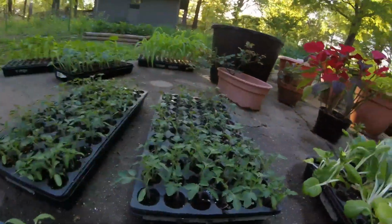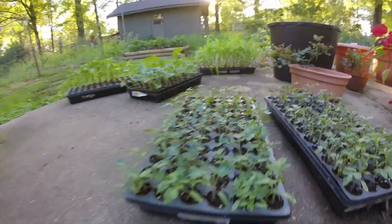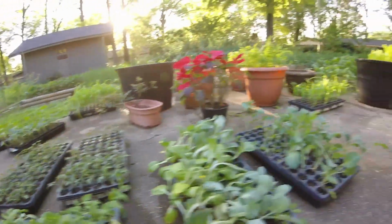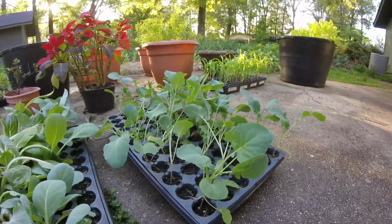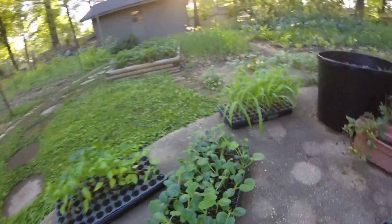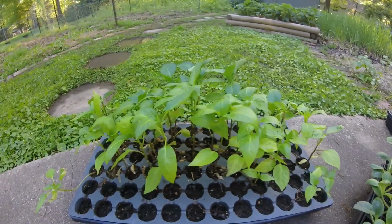Right, this flat and this flat are aroma tomatoes. These are Better Boys. I have a little Swiss chard planted in with them too. This right here is cabbage. This is a flat of broccoli. Over here we have squash. Squash we started. And these are peppers.